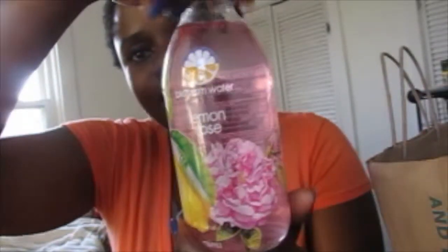So I got the beet one that I had tried, and I also got the butternut squash one. And then I got these. So these I have never actually tried. I've seen them around and I'm always like, oh, I'm gonna try it, but I haven't tried them. And I was like, okay, since I'm buying stuff that I want to try, I might as well buy this. So I hope you can read the packaging well. Okay, so this is blossom water. This is the lemon rose flavor. And yeah, let's open it and try this one.